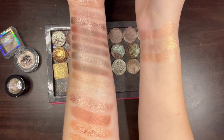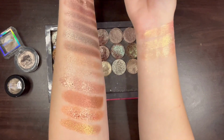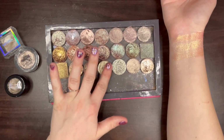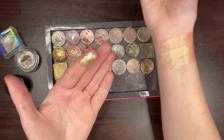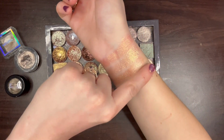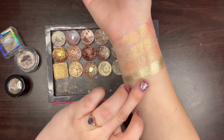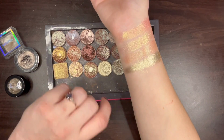You'll notice too, there's been a lot of Looksy shadows in here. Looksy is a brand that I think does this category very, very well. This is another one of those Terra Moons shades that I was talking about. This one is Casium. You can see it's a little bit more of a yellow, greenish kind of gold. And if you have an olive undertone, I think that this could be a beautiful shade for you in the workplace.